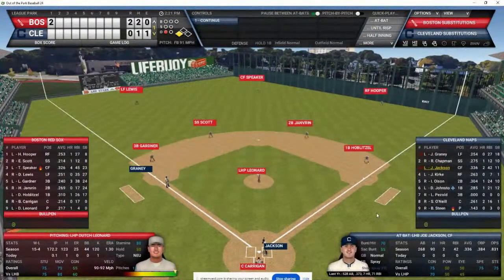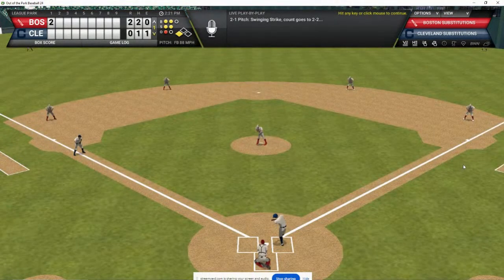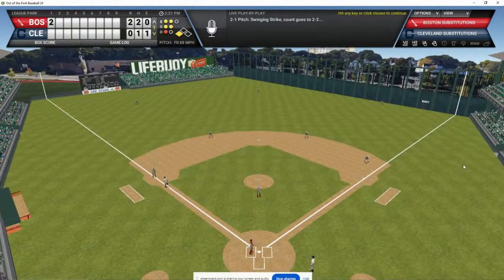One down, now a runner on third. Infield playing back, going to give up the run for an out. Leonard glances at third, gets his sign. Here's the pitch. And there's a swing and a miss.